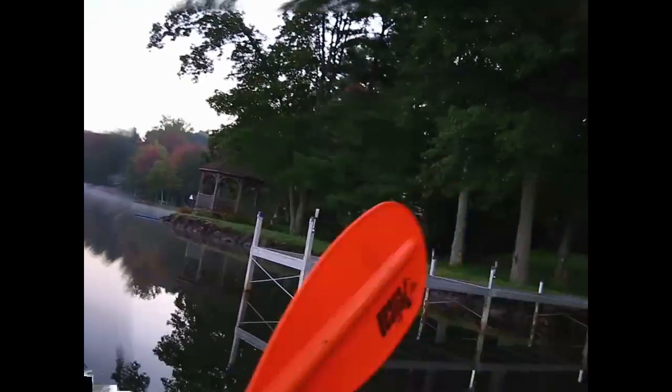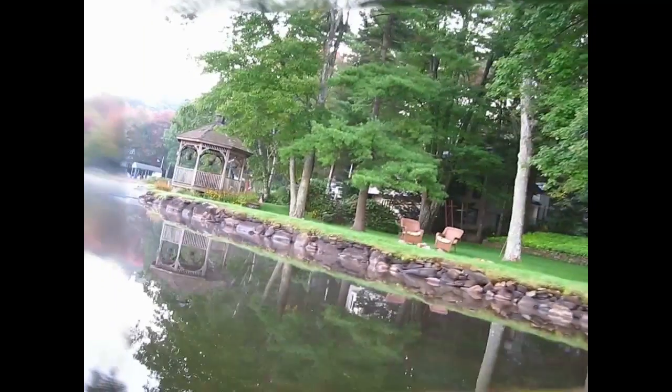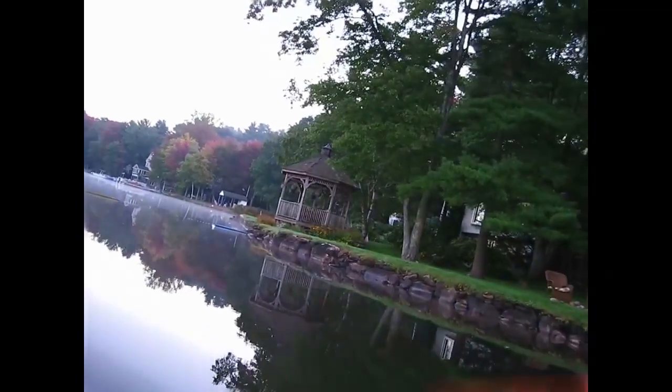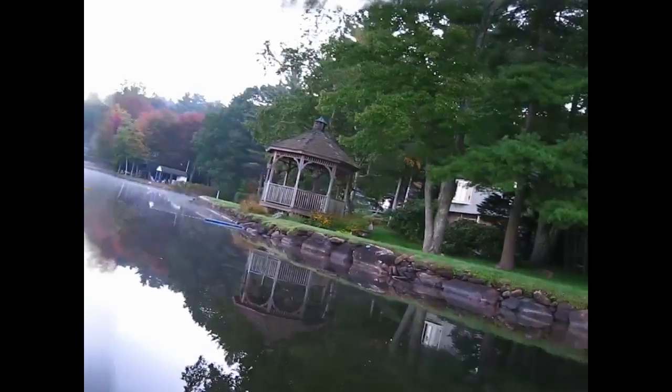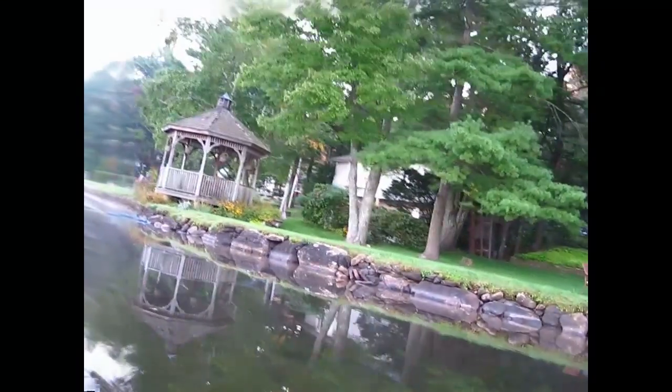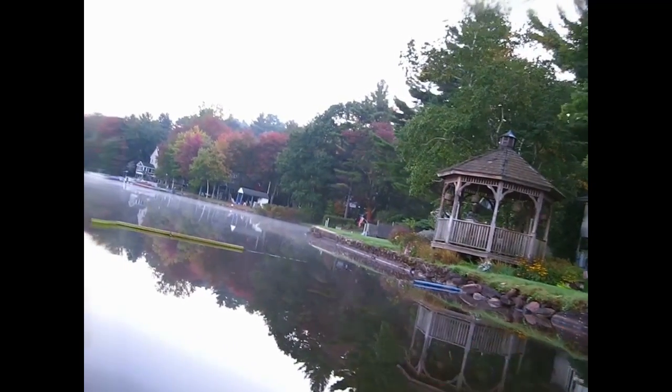Nicer places on the north side. A long, expansive lawn, and got some Christmas lights that are on this one. A little gazebo.